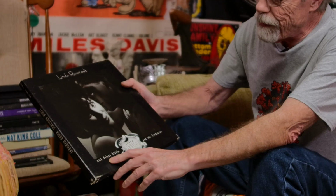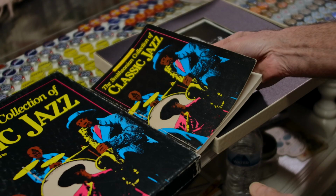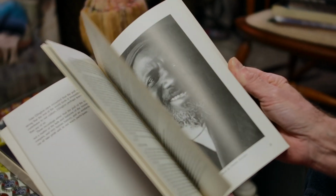Linda Ronstadt, there's a 3 record set called Round Midnight with Nelson Riddle and his orchestra. This lady sang all kinds of stuff, from pop stuff to, she did some Mexican albums, but this was some big band stuff, singing the American songbook, and it's just some really nice music with Nelson Riddle. It's a throwback to the olden times. Smithsonian Collection of Jazz, more records, but what about these box sets? They give you these nice little books that you can look at and read all about it. You don't get that with your streaming when you just go click, click. I don't know. I like these old box sets.